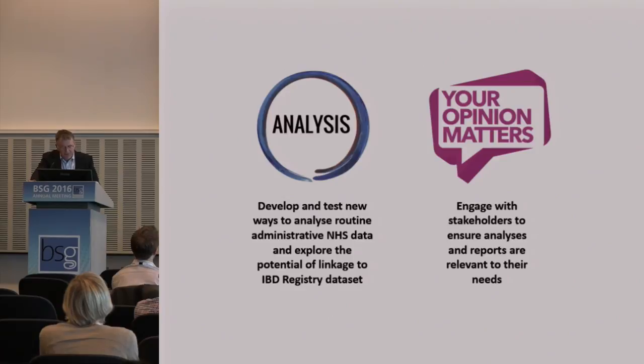So the main thrust of the project has been to develop and test new ways to look at routine data, and then explore linking that data, once we've analysed it in more intelligent ways, to items of data within the registry dataset, and at all stages consult. We want to know what people want, what people need, what sorts of metrics and information they want derived from routine data, and then incrementally from aspects of the data collected to the registry.